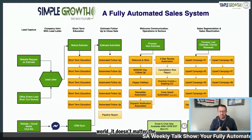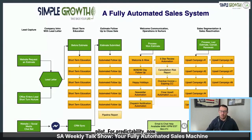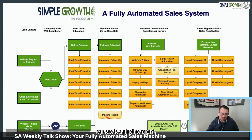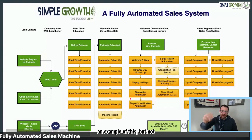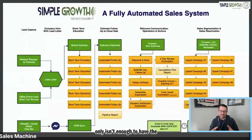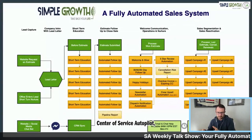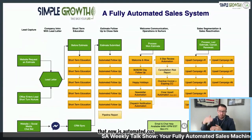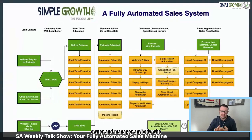The same exact process is being followed inside Service Autopilot for predictability. Now, one of the things here, as you can see, is a pipeline report. And I'm going to see if I can pull up an example of this. But not only is it enough to have the automated process, in my opinion, but what we've done is develop a report in the report center of Service Autopilot that now is automated because you're on Pro Plus. But that can be sent out to the business owner, manager, anybody who needs it.